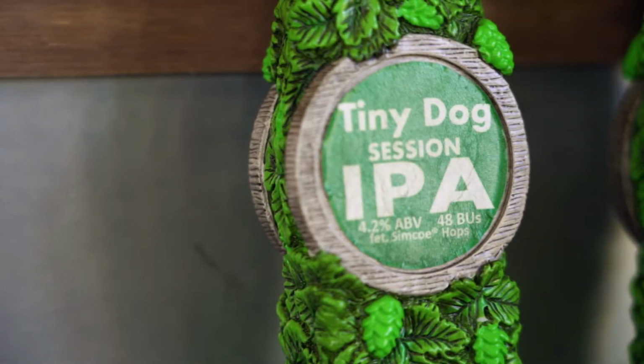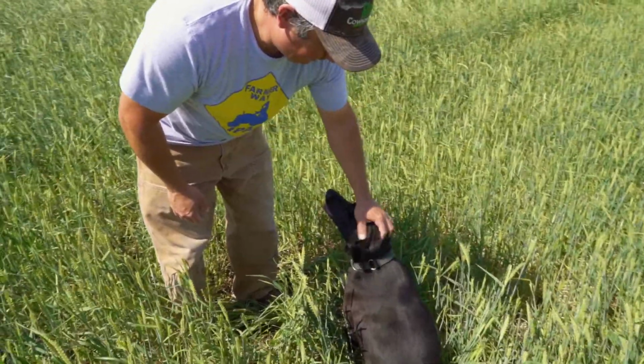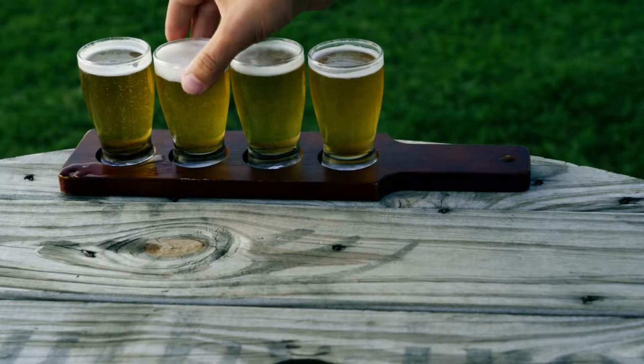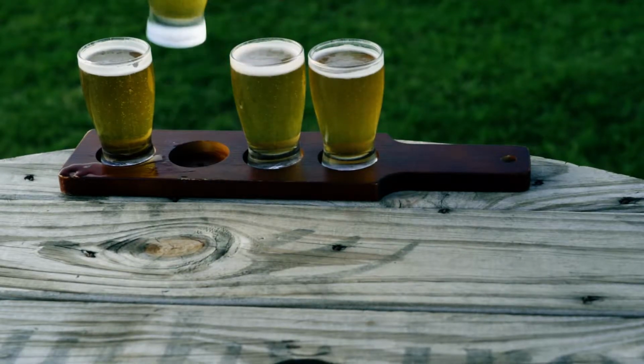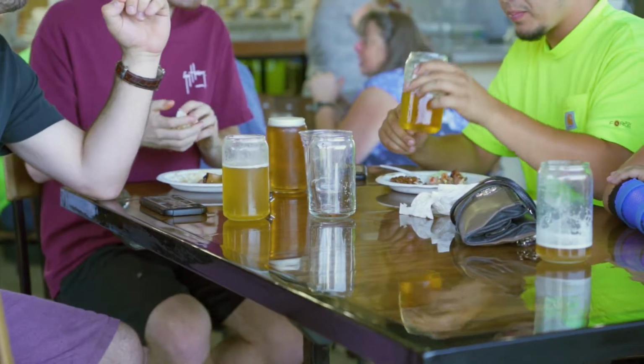So the next one is Tiny Dog. It's our session IPA. It's named after our dog. This brewery was built on Field 41, which is, you know, technically a session IPA. It's my wife and I's favorite style, and it's the one style that we didn't have. We didn't brew that beer, didn't create a recipe.